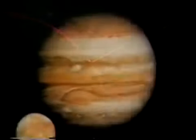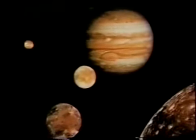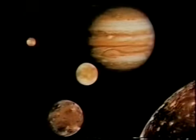As we leave mighty Jupiter, we look back at its ring, glowing in the sunlight, just one of the many discoveries by the amazing Voyager spacecraft. Like a modern Christopher Columbus, the Voyagers had revealed 4 new worlds and a giant planet. But a lot more was yet to come.